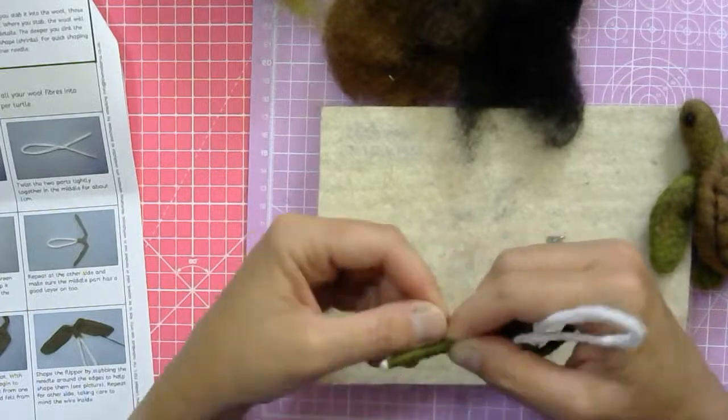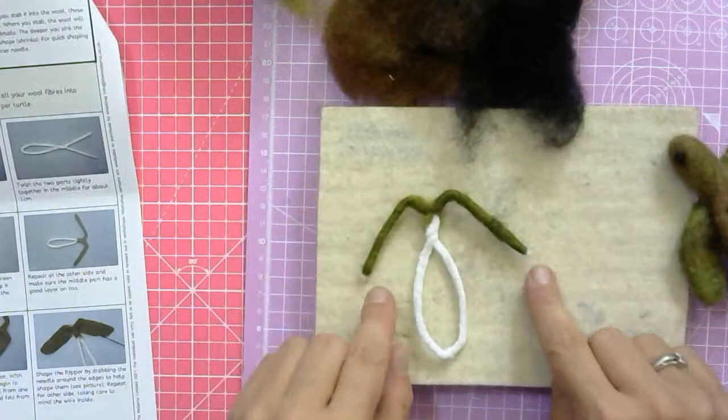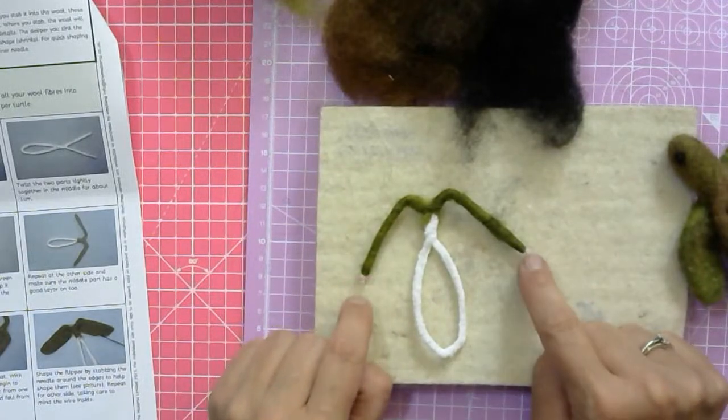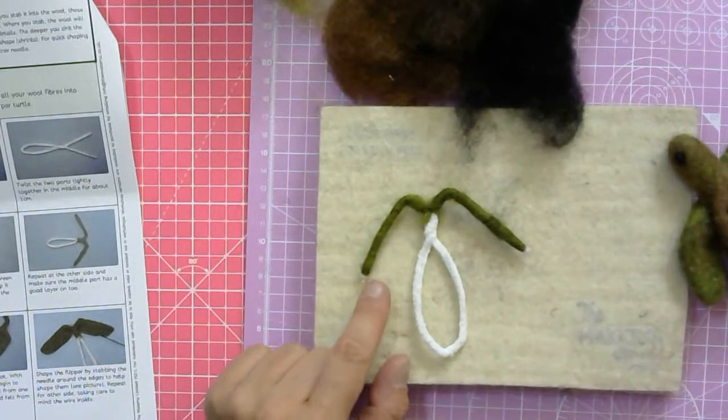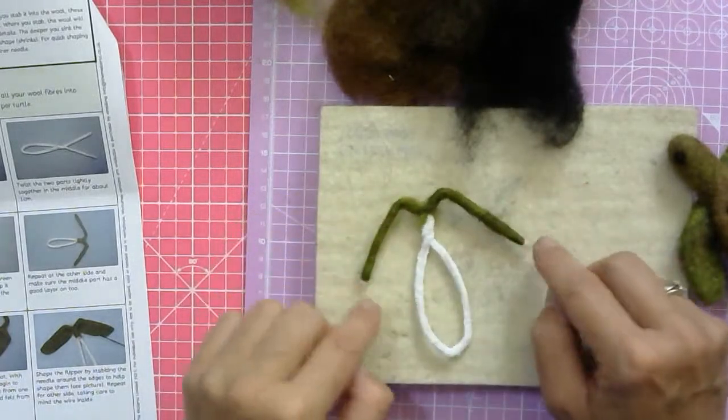So I have now wrapped both ends. It's actually quite hard to go all the way to the end without seeing sort of a white tip here, but I trust that it didn't have to be bent in.